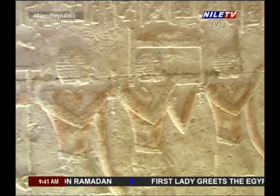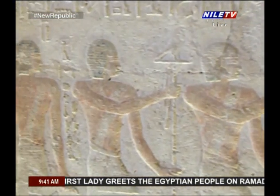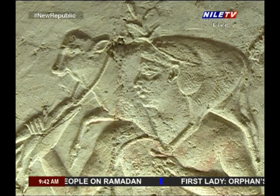At the bottom of its stairs, there is a scene of slaughtering the cows, which were to be presented as offerings to the deceased as a sacred ritual performed as long as it's possible by his family members.